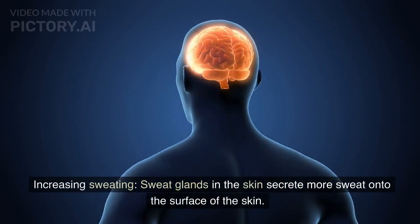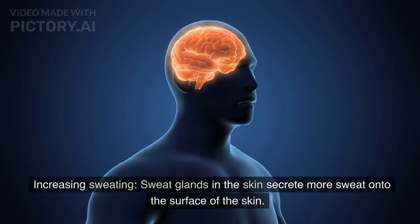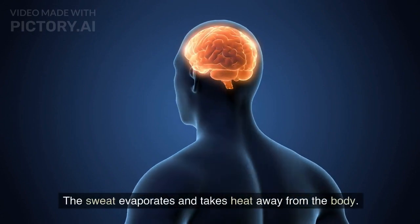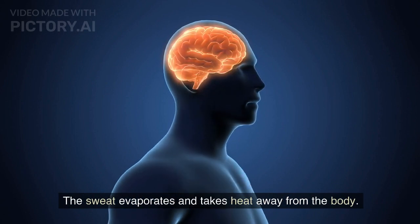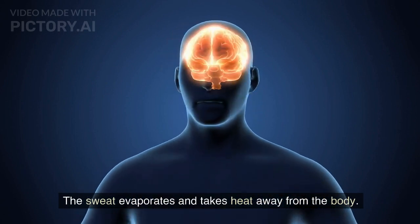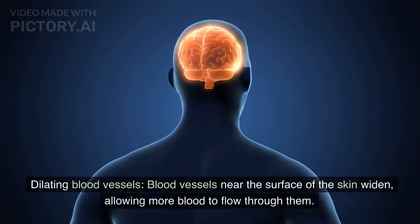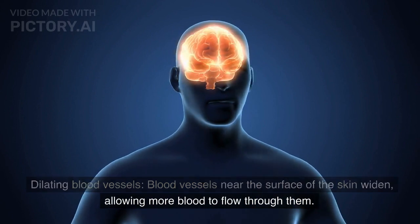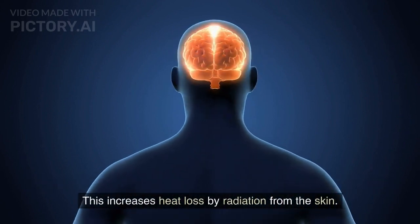Increasing sweating. Sweat glands in the skin secrete more sweat onto the surface of the skin. The sweat evaporates and takes heat away from the body. Dilating blood vessels. Blood vessels near the surface of the skin widen, allowing more blood to flow through them. This increases heat loss by radiation from the skin.